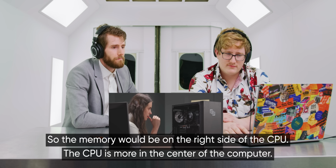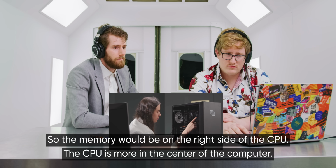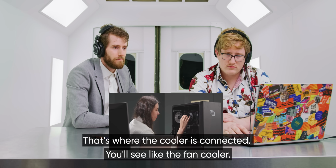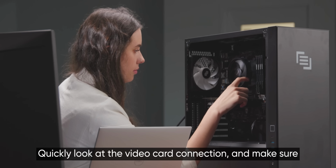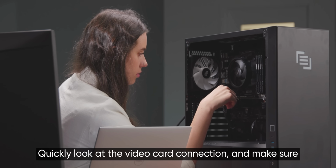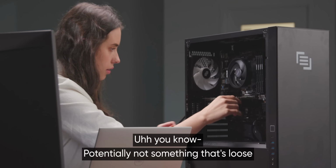So the memory would be on the right side of the CPU. The CPU is more in the center of the computer. That's where the cooler is connected. You'll see the fan cooler sitting on top of the CPU. Now they've got four RAM sticks and I popped them all out. Quickly look at the video card connection and make sure it's potentially not something that's loose.